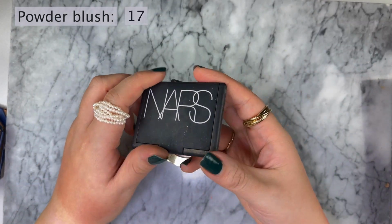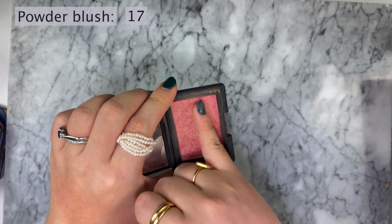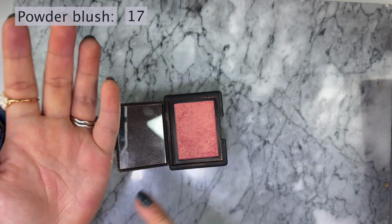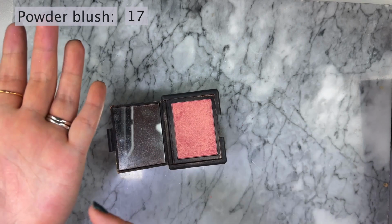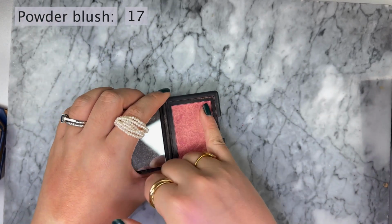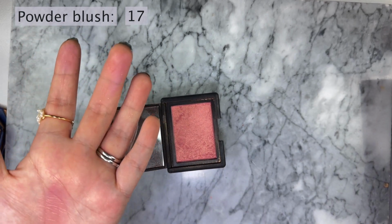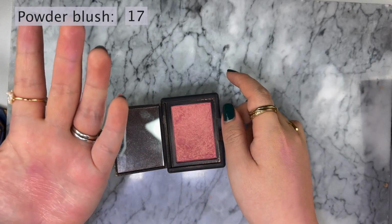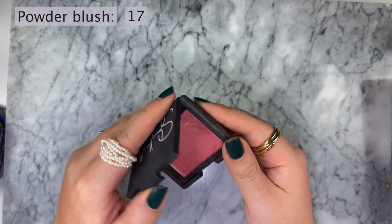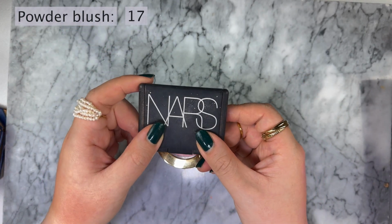Two babies left. NARS Orgasm. If you're a makeup lover, you probably have NARS Orgasm in your collection because it's just a classic product as well. I went through a period where I really liked this, but now I'm not sure if I do. Maybe the glitter is too chunky. I remember watching people saying that it is, but at the time I was like, no, it's not too chunky. It's fine. It just gives your skin a beautiful glow. But now I'm not so sure.